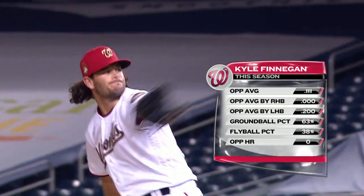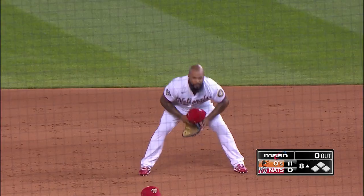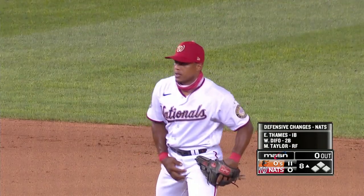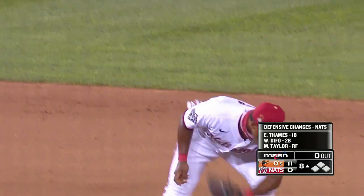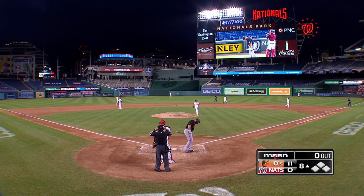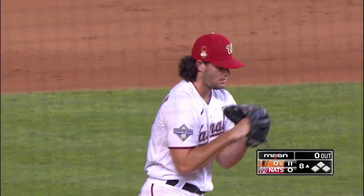Finding out about some younger arms to round out this so far very good bullpen. Finnegan, 28 years of age. Nats all over the place. Eric Thames at first. Wilmer Defoe at short. Michael A. Taylor, right field. We'll figure out where they're hitting. We know Defoe is in the 5 spot because he hit for Howie. So Trea Turner and Adam Eaton off their feet for the rest of the night.